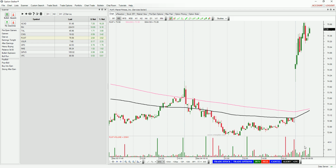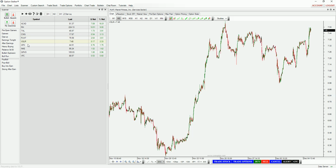Here we can see it right here, the heavy volume. Look at those long green candles. You've got support here. How do you manage a trade like this? Draw a trend line right there. Let's say you're in this stock, put your trend line right there. Now I've got a trend line that follows the stock higher, and I get a pop-up alert when the stock starts to reverse. That tells me I need to take profits.